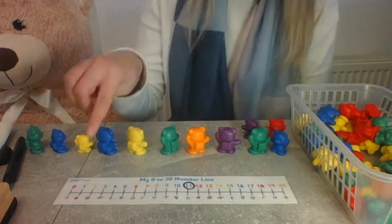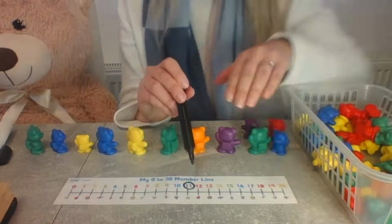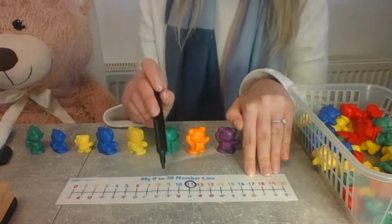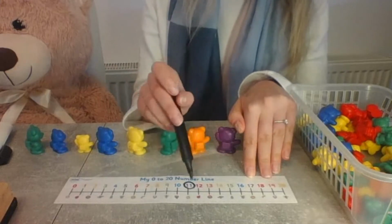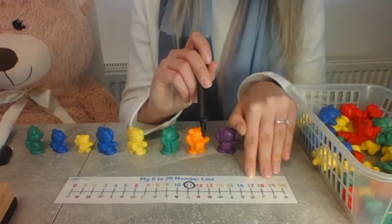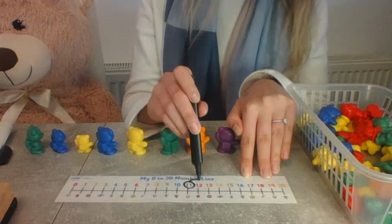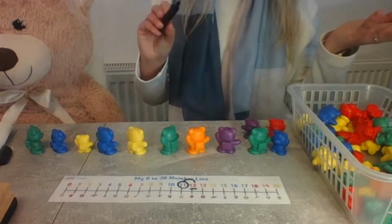Now to check that answer, we can use our number line. Now we've circled number 11. If we are finding one more, we are not going to go backwards because that means our number is going to get smaller. But remember, more than means bigger than. So we need to count on. We need to go up our number line. But how many numbers do we need to jump, boys and girls, if it's one more? Just one. So we are going to jump one up from number 11. 1. So one more than 11 is number 12.